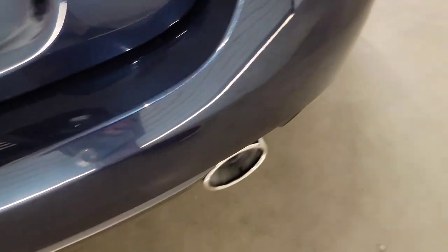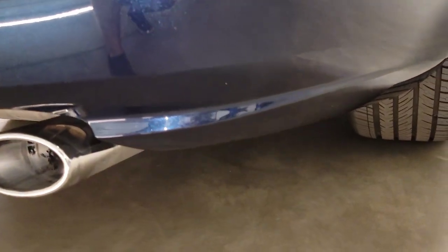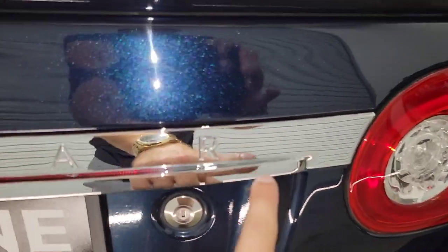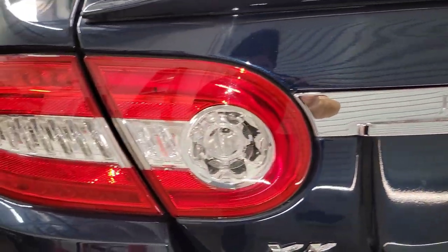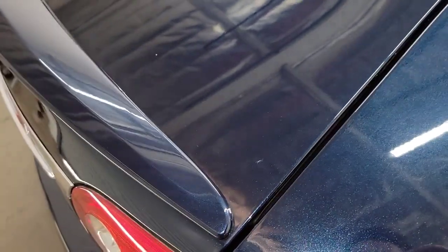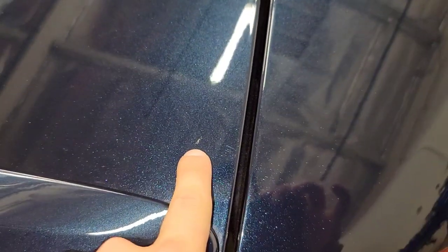Trying to see if I can find any marks. Just some very, very faint light surface scratches. Really nothing though. I think it's just a little bit of dirt in the paint. Yeah, bumper looks beautiful. Tail lights, awesome, very nice shape. Chrome Jaguar nameplate looks perfect. Checking out the spoiler. Looks brand new. Top of the trunk lid, there's a little mark here. And that's pretty much it.